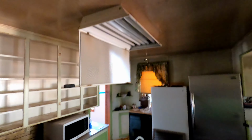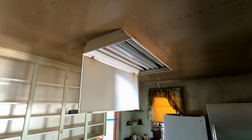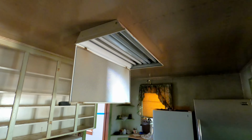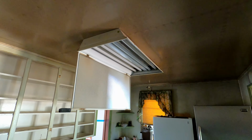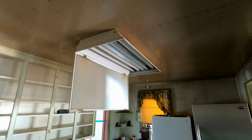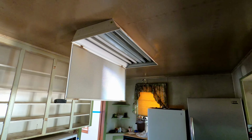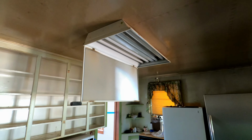Right now, I'm going to be working on removing these light fixtures, because that one's not working, and we're gonna replace both of them with probably LED kind of flat panel lights. I think that will look pretty good, and that'll also get them out of the way so I can paint under them.